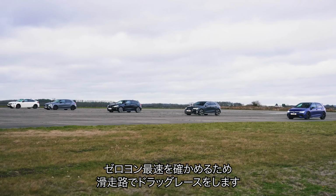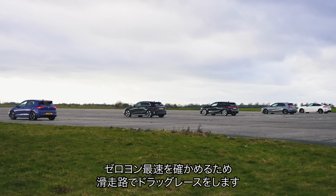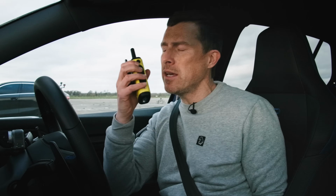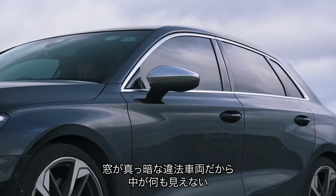And we're going to drag race them up this runway to see which is the quickest over the standing quarter mile. I've got a guest driver with me, who is of course Yanni. Hey Yanni, how are you doing? I can't see you because the windows are all blacked out.